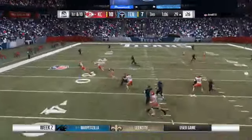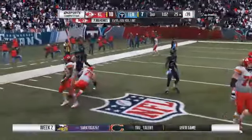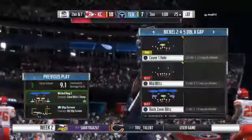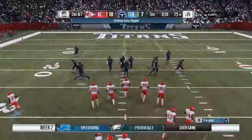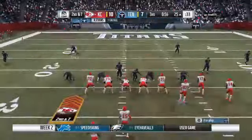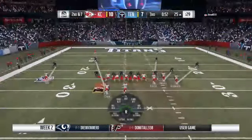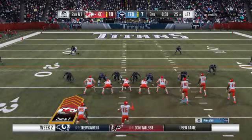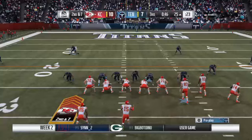On 1st and 10, here's Mahomes. Now they go screen. It's complete. And he's able to get it down to the 25-yard line. Only 3 there on the screen at 2nd down. So many things have to come together just right for a screen pass to break for big yardage. The blocking, the timing of the pass to the runner, everything has to fit together just right. But on that play, the defense was able to disrupt things and hold it to a short gain.